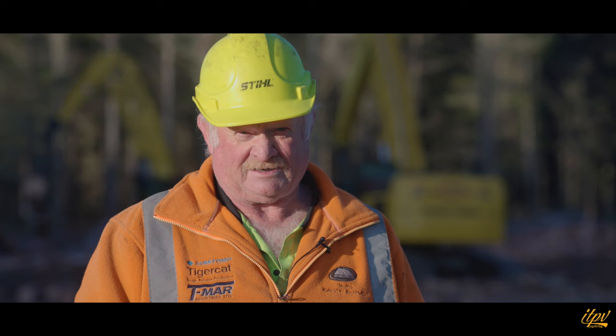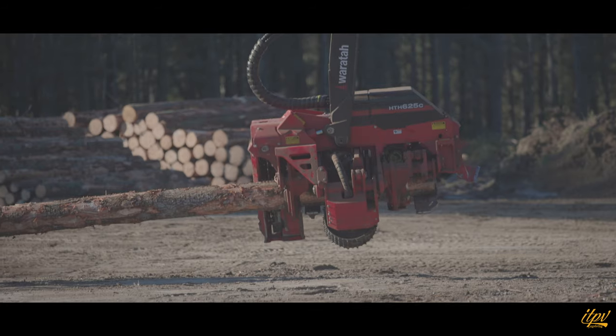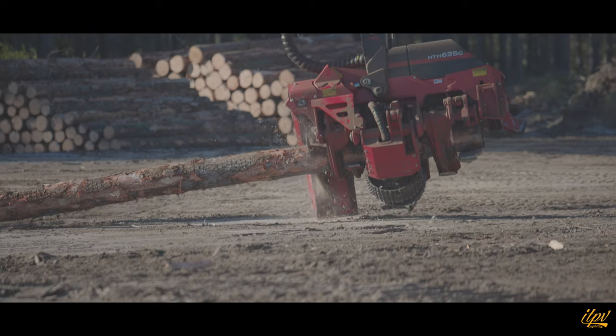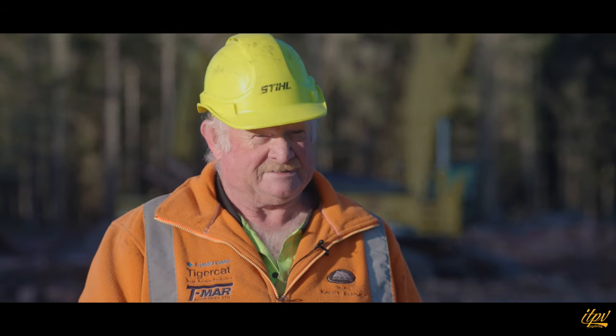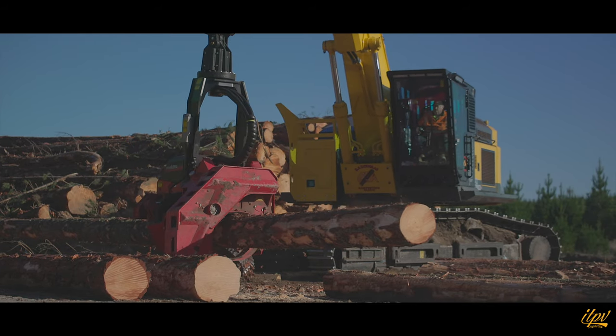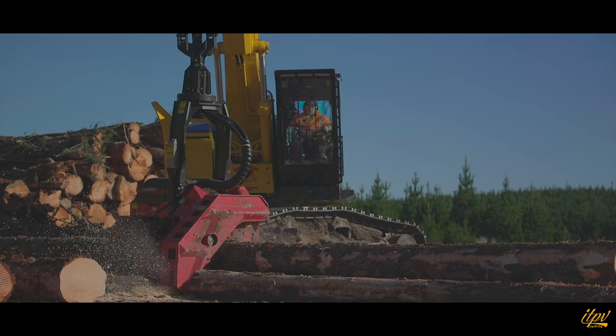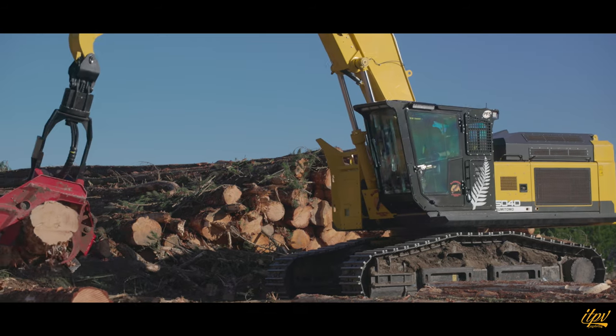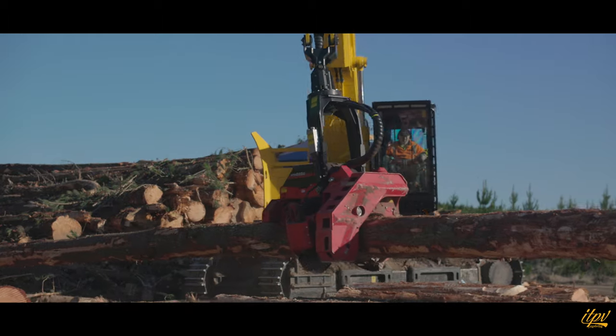Name's Phil Gibson. I drive the processor for Spud Douglas in Kaiangarra Forest. The 5040 is a lot more powerful than the 350, and the cab is bigger and it's quieter, and air conditioning, heaters, everything's operator friendly, and it's very nice to operate. The power compared with the old one, the slew speed is a lot better, and it's just got heaps more power anyway to feed the head. It's faster. Yeah, it's a lot better.